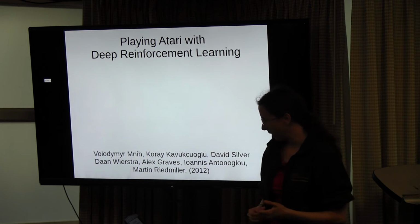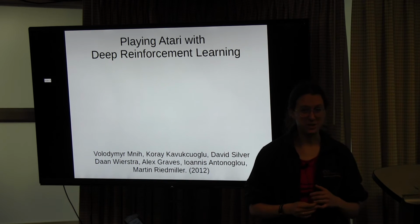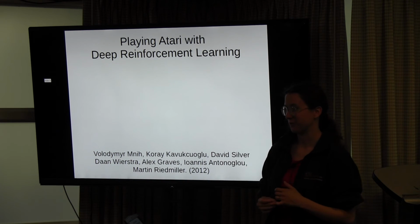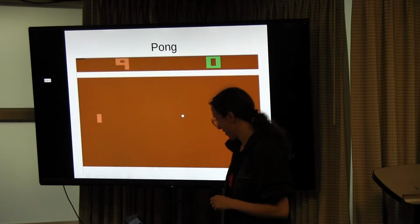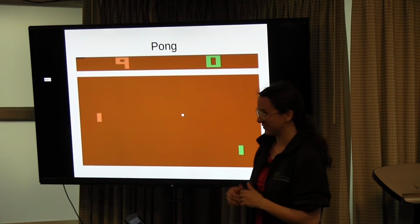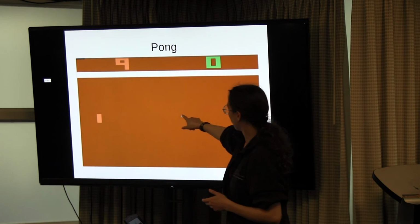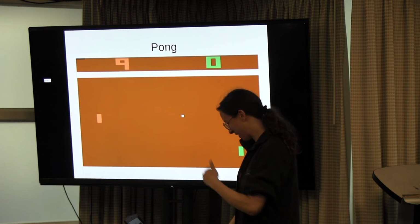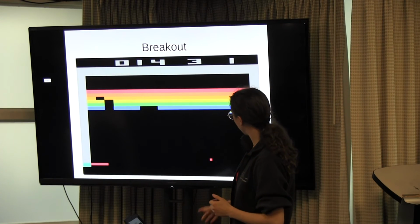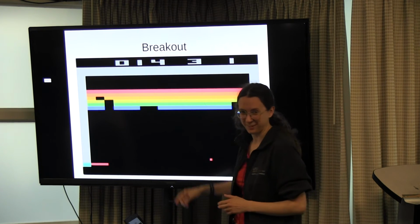And there's an interesting paper that came out in 2012. It's called Playing Atari with Deep Reinforcement Learning. Who's heard of Atari? Okay. These are some of the games. This is Pong. This thing learns to play these games. You're trying to bounce this little ball back and forth, and if it hits the goal, you lose. You're trying to hit your opponent's goal, basically. Breakout is like Pong, but you're trying to make these things disappear.